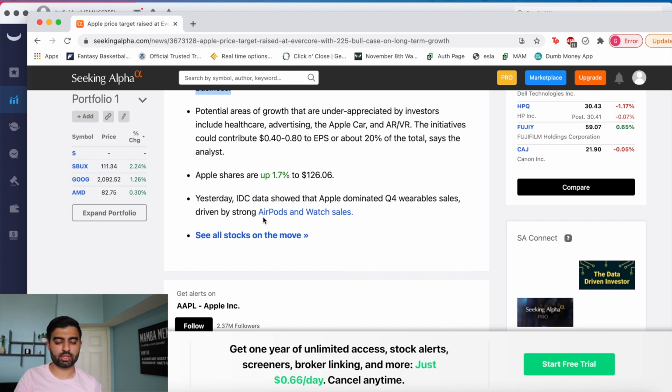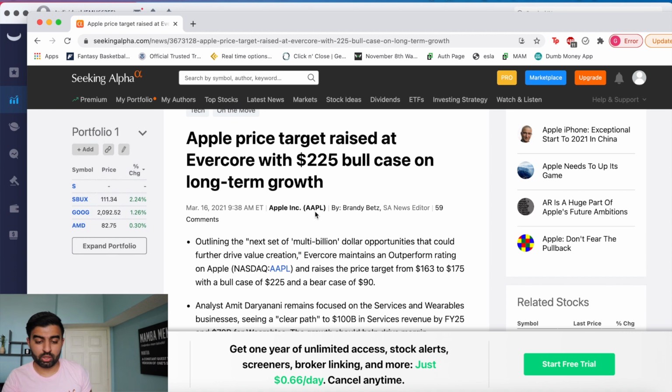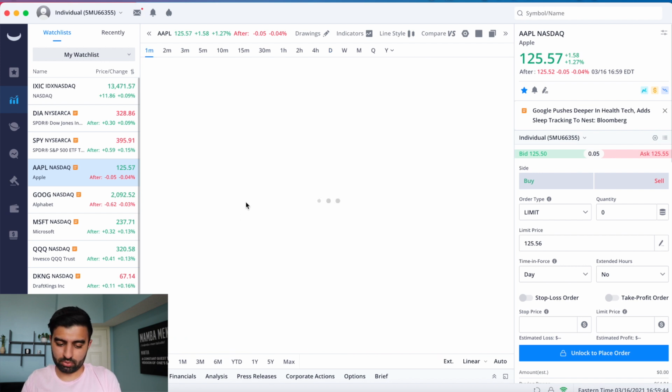The Q4 wearable sales driven by strong AirPods and Watch sales. So again, really good bull case by Apple, 225, but really 175 price target from 163. So again, this analyst is talking about the upside that they see, which is also the upside that hopefully we want to see moving into the near future.